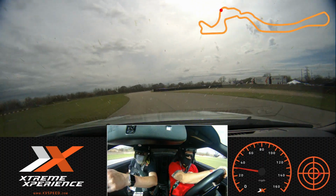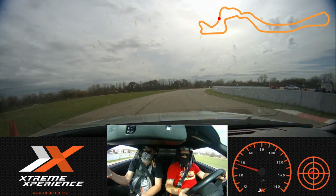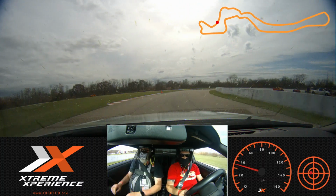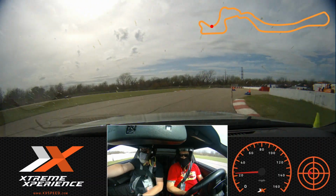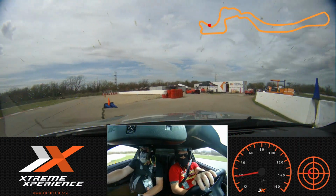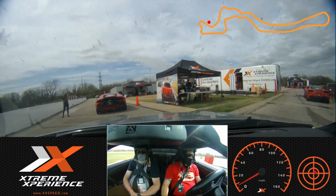So we're still heading up to that turn-in cone, but instead of going down the front straight, we're going to button hook into the pits. So, little brake, turning in, and in through the blues. Tuck in behind that red car. The Lamborghini. Lamborghini Evo.